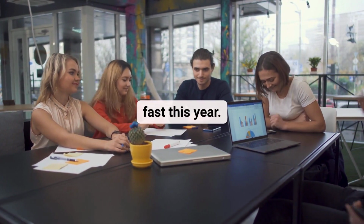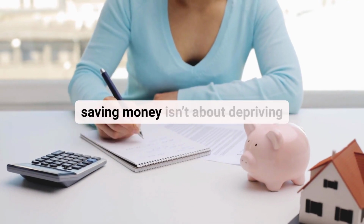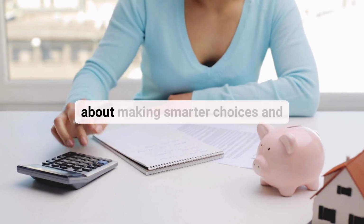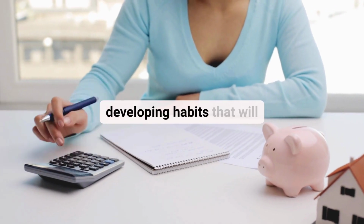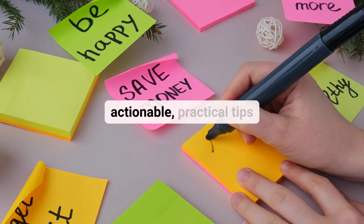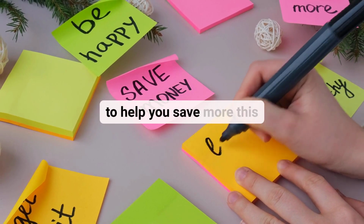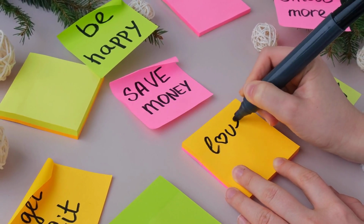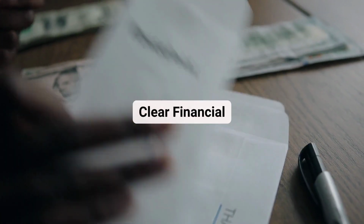this year. The truth is, saving money isn't about depriving yourself or living in extreme frugality. It's about making smarter choices and developing habits that will benefit your future. So, let's dive into some actionable, practical tips to help you save more this year without feeling overwhelmed or sacrificing too much.